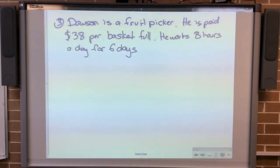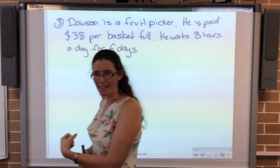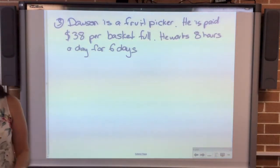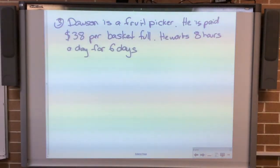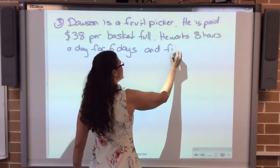Okay, and he's only going to fill... Now these baskets are not like a little Red Riding Hood basket on your arm, skipping along. They're like the ones that touch your waist, like big baskets. Like laundry baskets, not even cutting it. Like barrels. These are big baskets. Okay, in the whole week, he only filled 20 baskets.